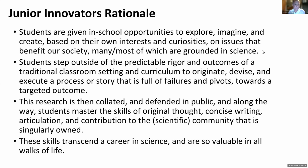So many of the kids that have gone through Junior Innovators and then the high school science research class have gone into all walks of life, some more expected. You think, all right, science, it would be medicine, it would be engineering, it would be math. But there are kids that become lawyers, kids that become politicians. And really, what we try to do is teach kids how to think and how to articulate.